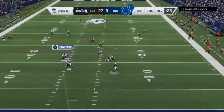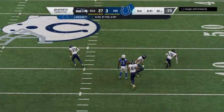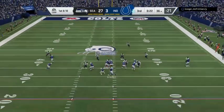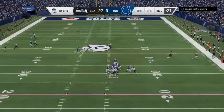Reset. It's complete to T.Y. Hilton, 16 yards on the pickup there. The Colts have a first down. Reset now. A perfect 8-for-8 to start the second half. Not bad. First and 10.